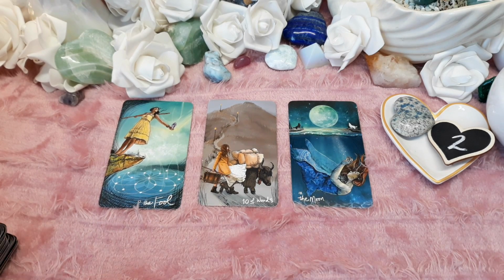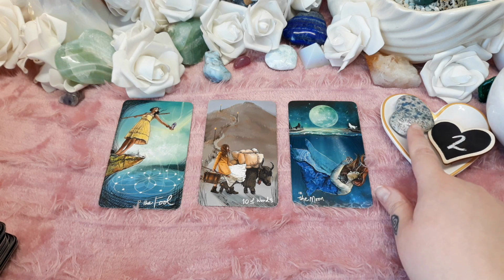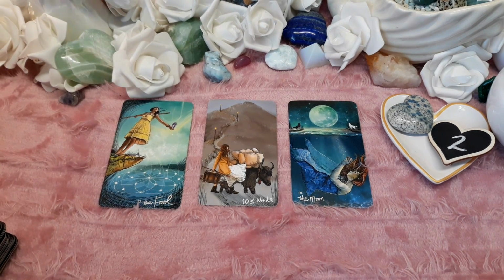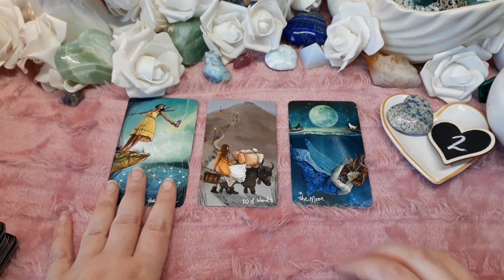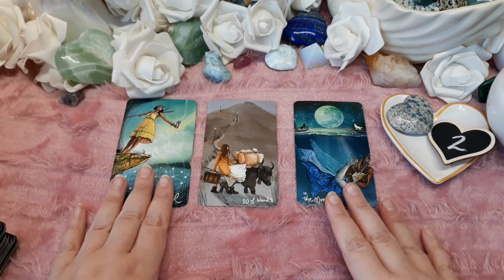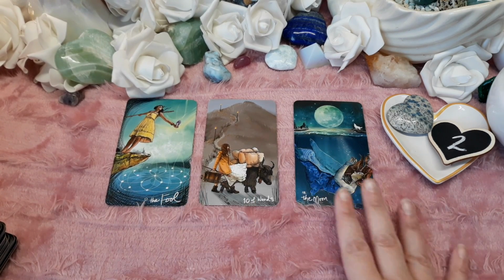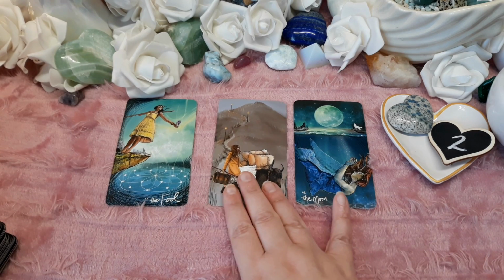All right, welcome to everybody who chose number 2, the beautiful K2 heart-shaped stone. So what is your person thinking and feeling? First I've drawn some cards here. This is representing you, this is representing them, and the energy between. But all of these are sort of their perspective of it.